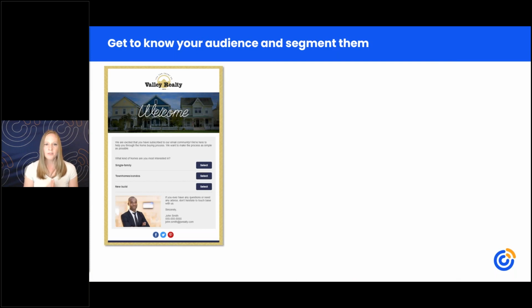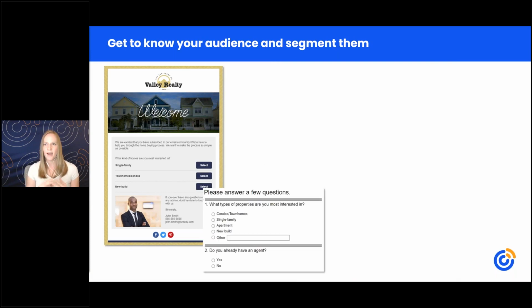Now, along with that, you've got to think about segmenting your list and sending targeted, relevant information. With anything in marketing, that's important, but especially when it comes to email marketing, sending relevant information is how you're going to get the best results. So, of course, you want to qualify your leads.